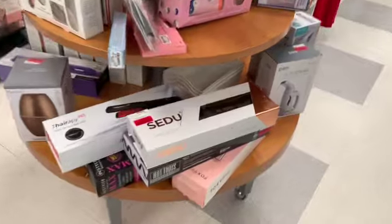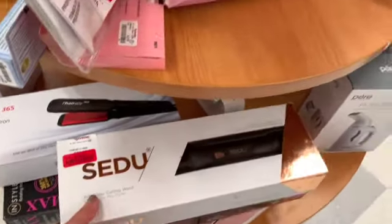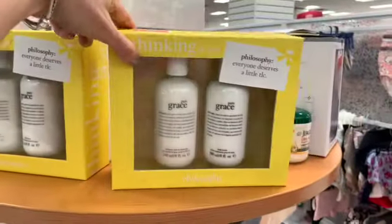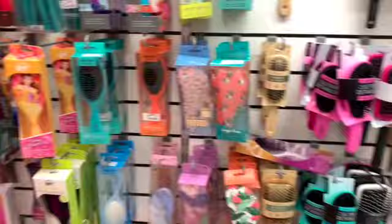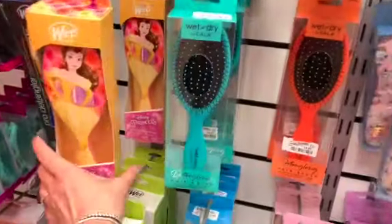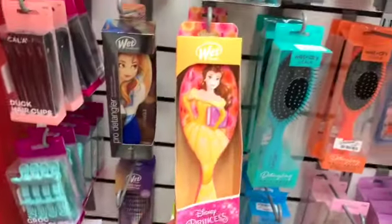And then it looks like we have a clearance on a lot of these curling wands by Sedu. We have Philosophy on clearance for $20. Pure Grace. Tons of cute brushes, including wet brushes. This one is $5.99.